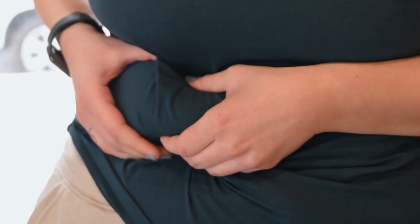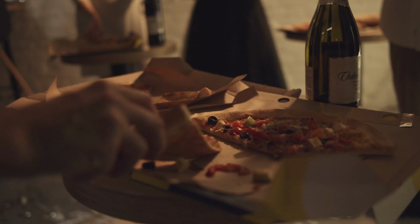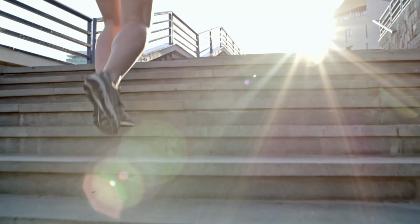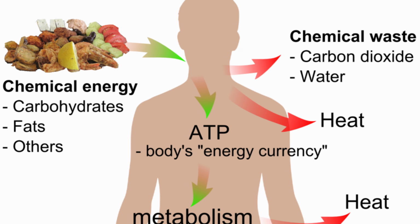Hi friends, for many people it is very easy to gain weight. They gain weight dramatically within a week if they eat normally. However, losing weight takes months and sometimes years. This rapid onset of weight and slow weight loss is due to weak metabolism.